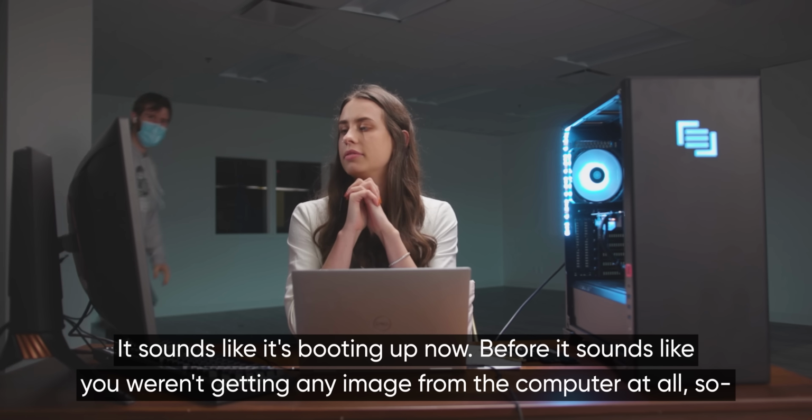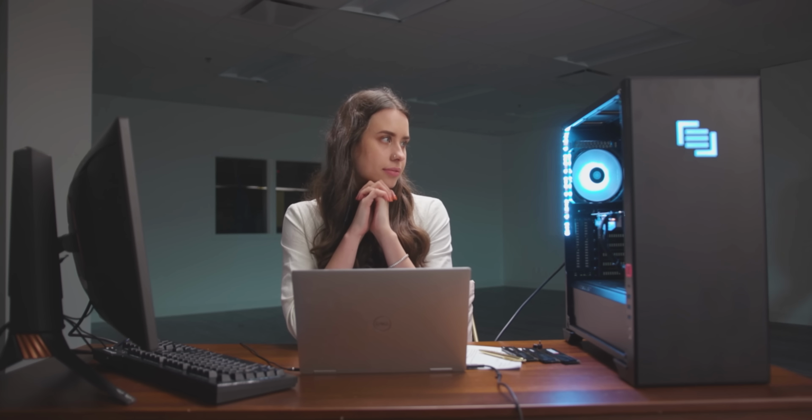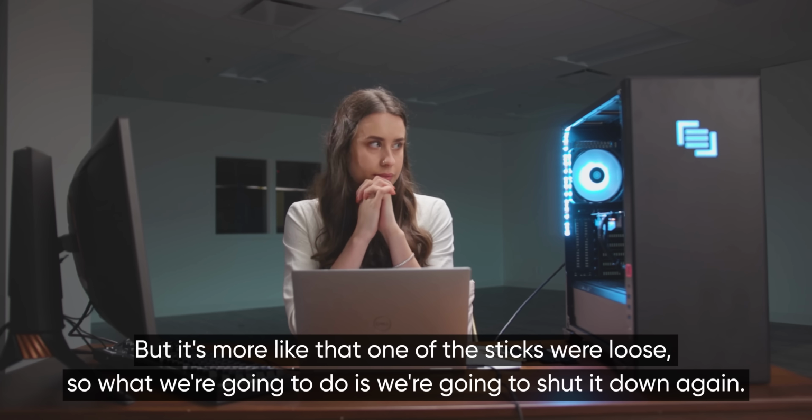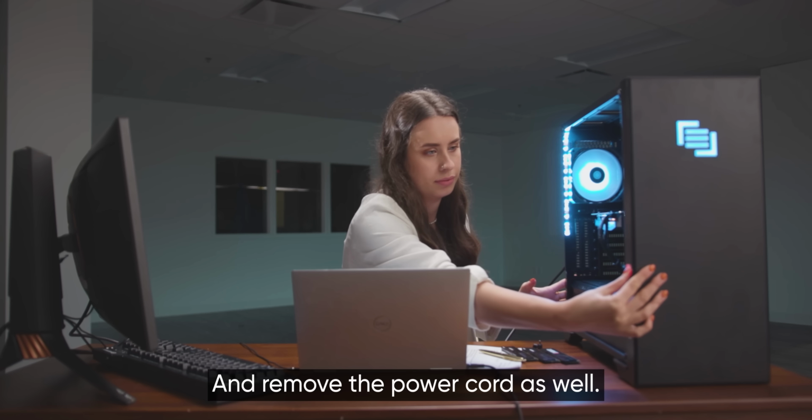Before it sounds like you weren't getting any image from the computer at all. So it most likely was related to a memory stick being loose or it could be a bad memory stick, but it's more likely that one of the sticks were loose. So what we're going to do is we're going to shut it down again. Okay. And remove the power cord as well. Power cord, yes. Make sure, you gotta clarify that every time. You do. I forget sometimes. I have definitely forgot.